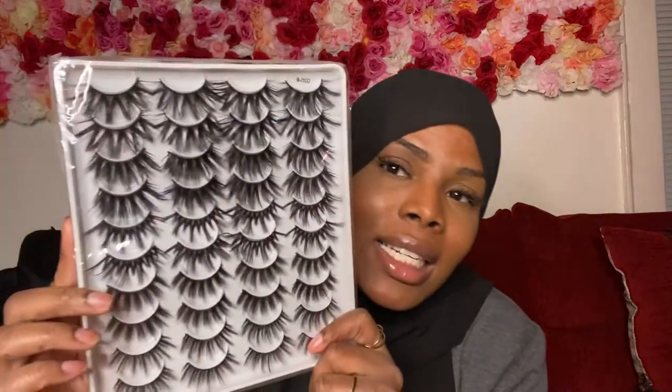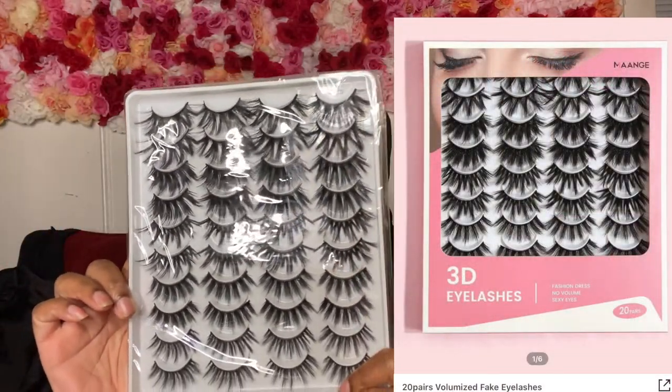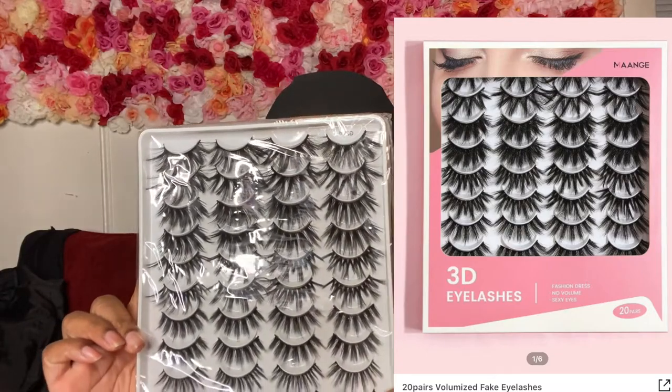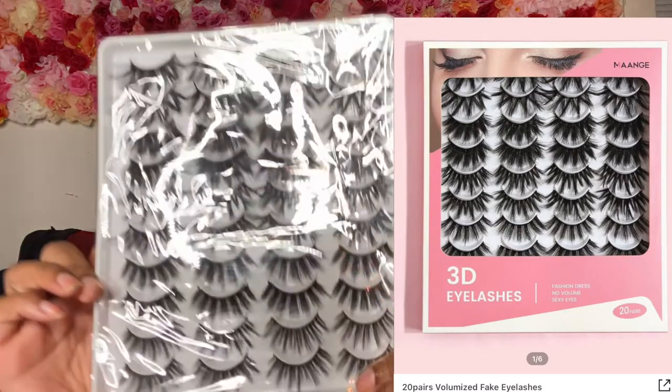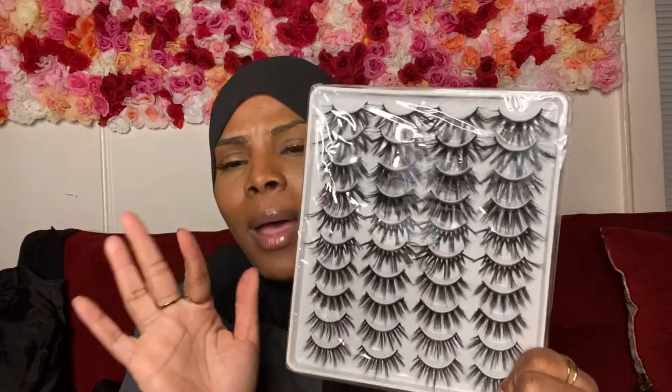These are the eyelashes I got from Shein. Y'all see them? They didn't look this long to me when I bought them or when I saw them on the website, or maybe I'm just bugging, but they look so long. I'm definitely returning these. I'm not even gonna open the pack because I would never wear something this long.